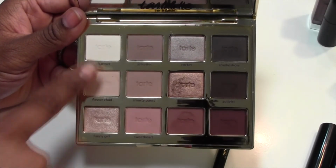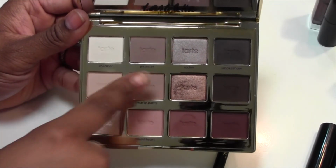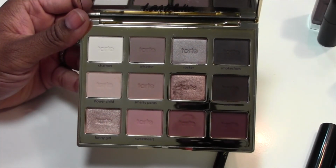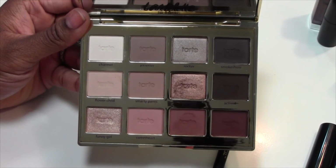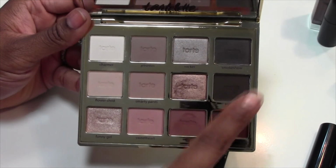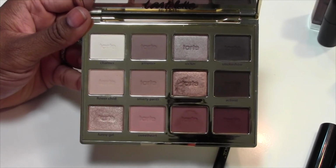I pretty much stay away from this little section right here. I could use it as brow bone colors or something like that, or a nice transition color on the eyelid, but pretty much I stick to what I know works in this palette for me, and all of these colors are beautiful, but I do have my favorites. This is a really nice palette.